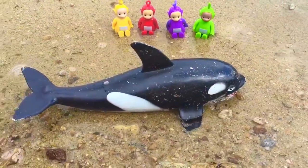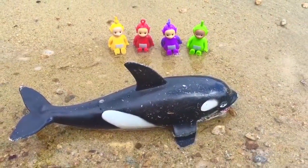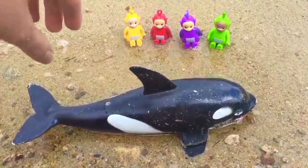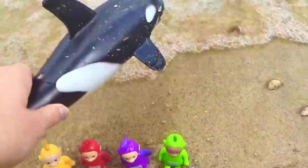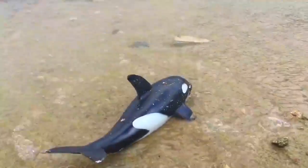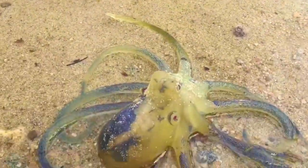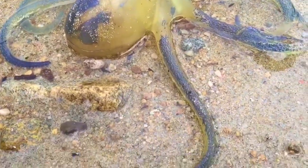Look at what the Teletubbies found. It's a whale. And it's too close to shore. We better help the whale, Teletubbies. There we go. The orca whale is being released. Oh dear, the waves knocked down the Teletubbies. Bye, orca whale. The Teletubbies have now found an octopus.